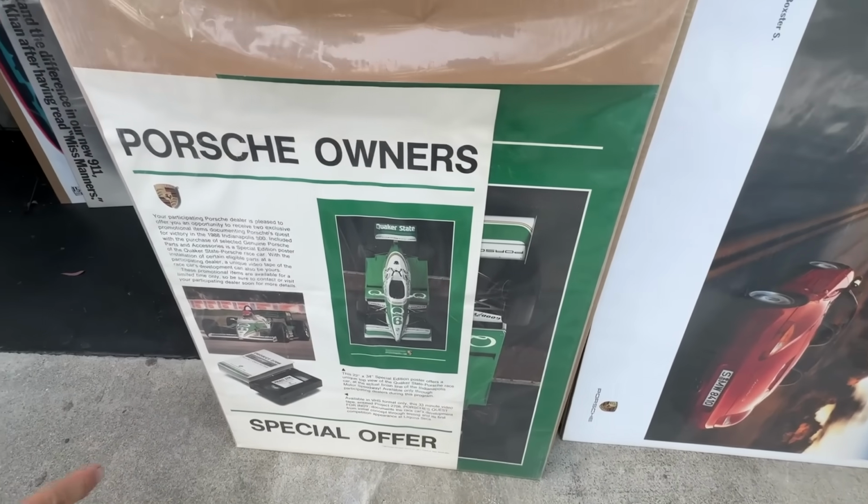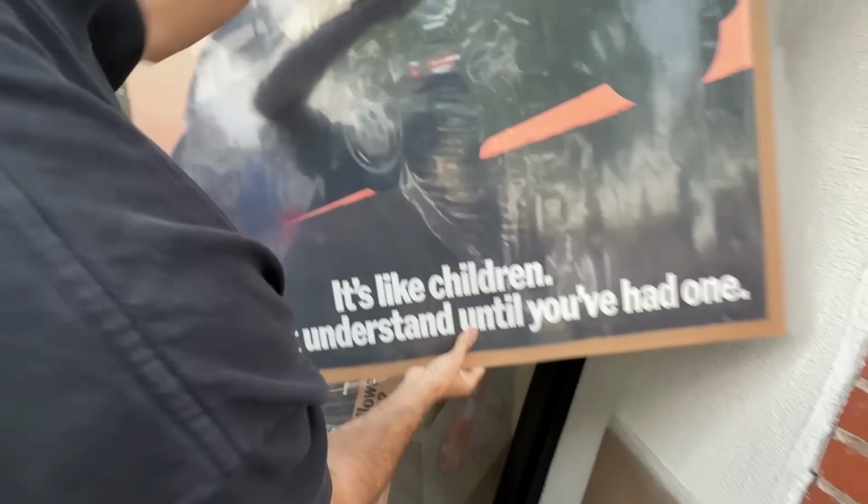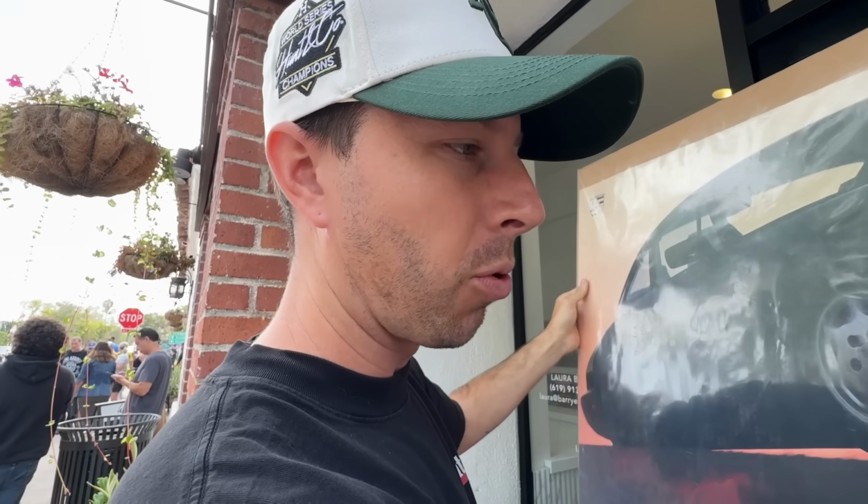So much stuff. And we were trying to talk prices, and I was just asking him how it was going and how much he's selling stuff for. And then I came across this poster. If you guys don't know, early 90s and late 80s, Porsche started making these posters that were a simple photo with a quote like this one.